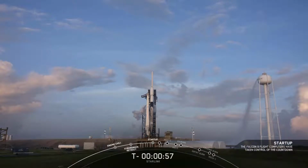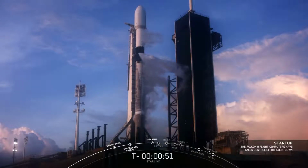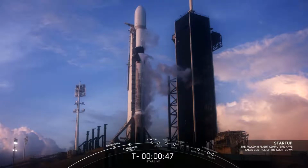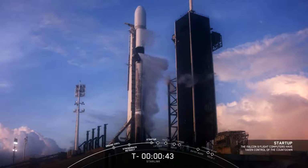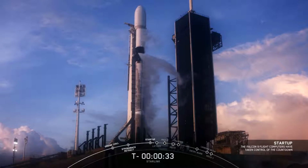Falcon 9 is in startup. So with that call out, Falcon 9 is now on autonomous internal control. Coming up, we'll hear from the launch director, see if they will give their final go for launch. LD is go for launch. So with that, Falcon 9 team's ready to go, vehicle ready to go, weather and range ready to support. Why don't we listen in to these final 30 seconds of terminal count.